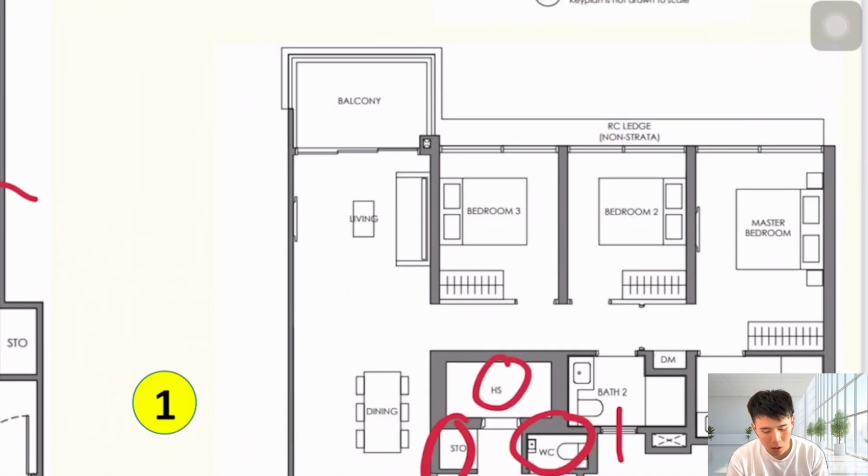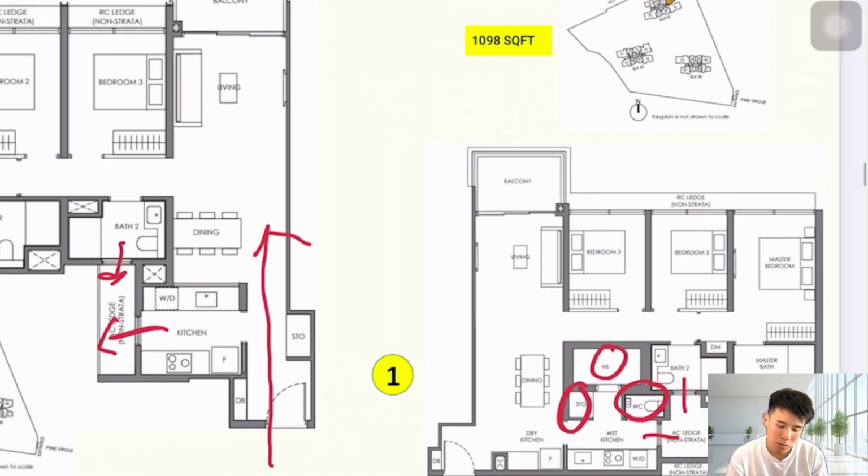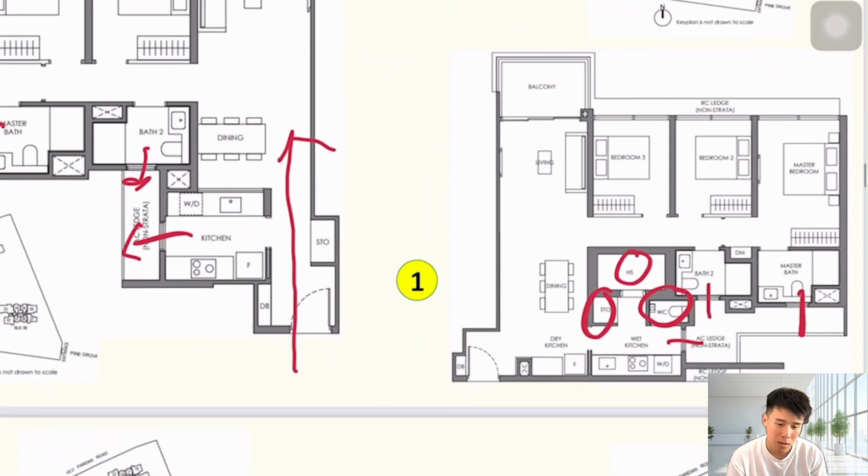It really depends on whether you can accept this layout and the facing. Yeah, so this one we really have to see what the developer's loading is on this. For me, most value for money, I'll put this as rank 1 because it already fulfills a different function as compared to the smaller 3 bedrooms, and it's the smallest 3 bedroom without overpaying.